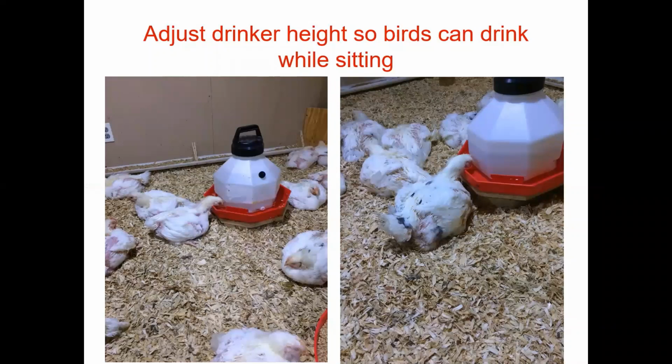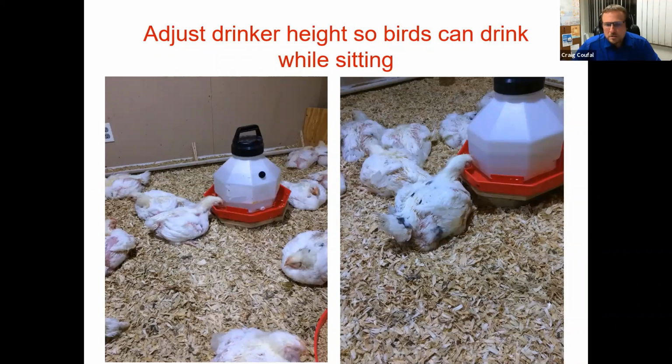growing and getting lazier? Well, just look at the water level in that drinker, right? So over here on the left, you can see that little black knob there is the cap, right? The water level in there is right at about the level of that cap, right? And then you look on the picture on the right, notice it's quite a bit lower. It's about halfway empty, right? So you can look at how much that water goes down.